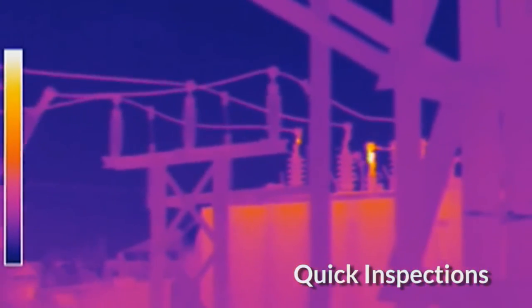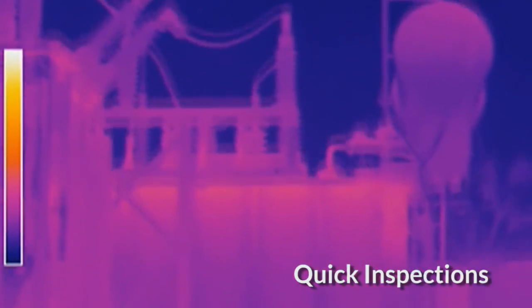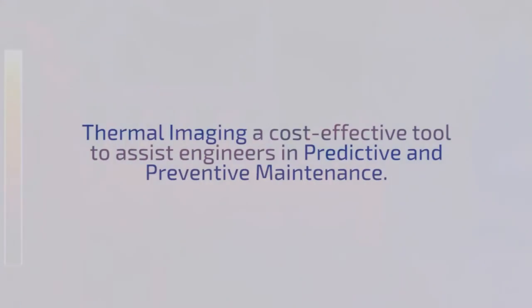Satir thermal imaging cameras allow for quick inspections and can locate faults and any defects in a fast and efficient manner, thanks to its ability to scan a large area in one image or video. Thermal imaging, a cost-effective tool to assist engineers in predictive and preventive maintenance.